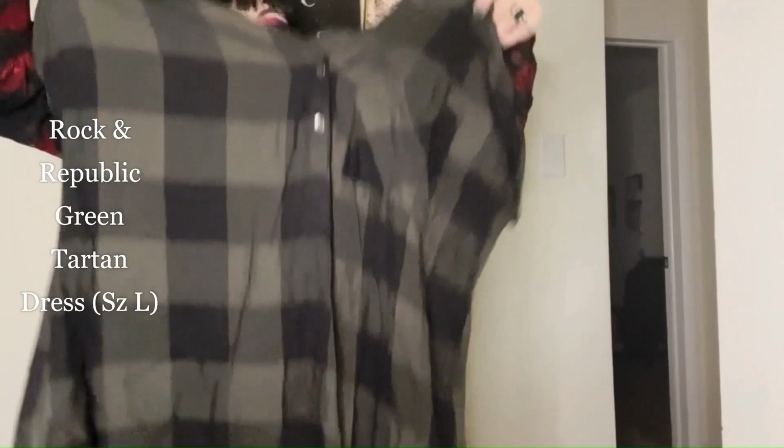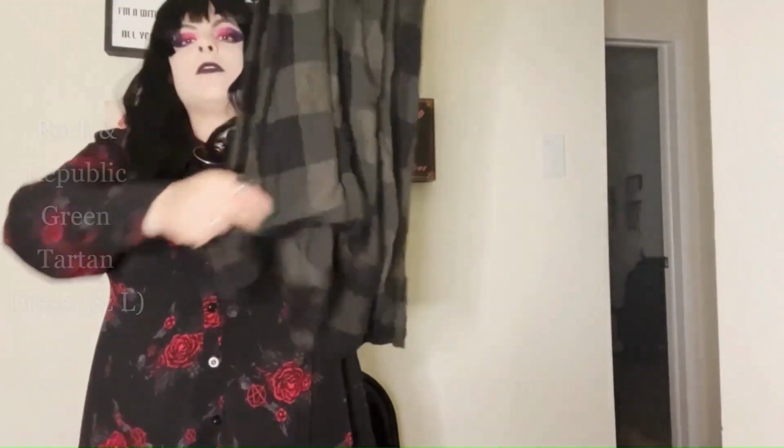This is the same length as the Jawbreaker dress. And it is just dark green and plaid. Not sure if the camera's picking up the green, but it's more so like the color of my nail, but a little bit darker. It also does have rolled up sleeves. And I'm not sure if you guys remember from when I thrifted my leather jacket. That is the same brand right here. The one with the studs on it.